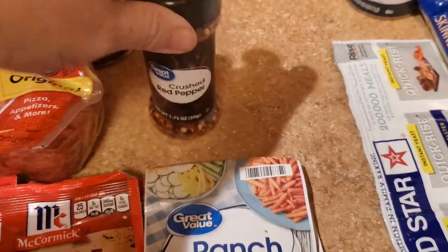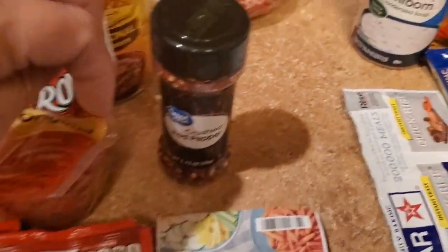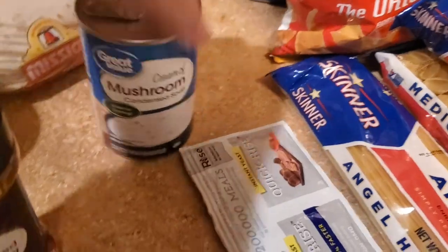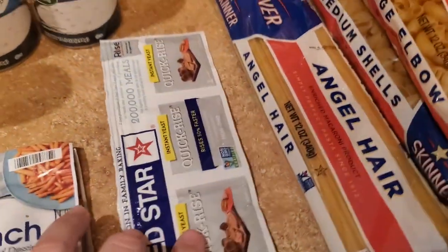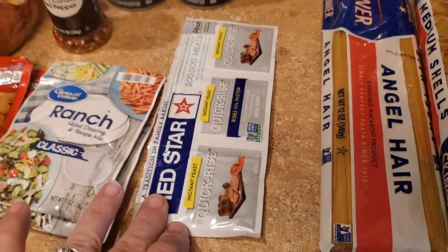Some more crushed red pepper. We go through quite a bit of that. A can of cream of mushroom soup. Yep. I think I have 2 of those. And I do. Some yeast, because I make my own pizza dough and we're going to have strombolis.